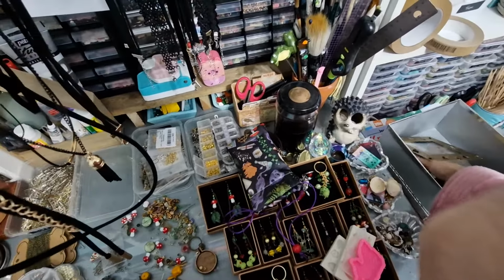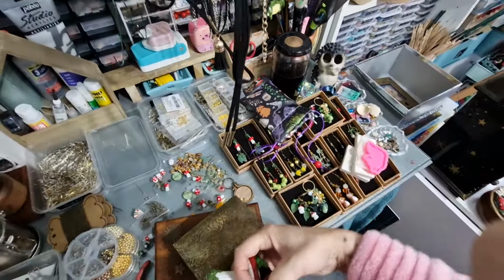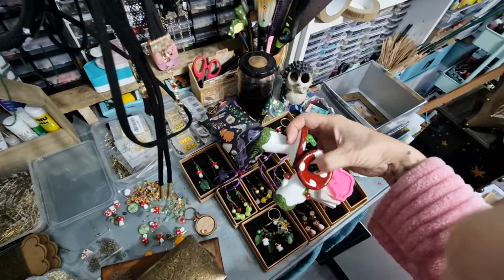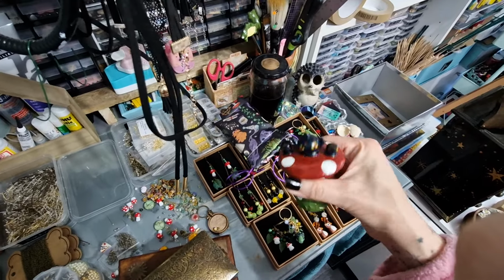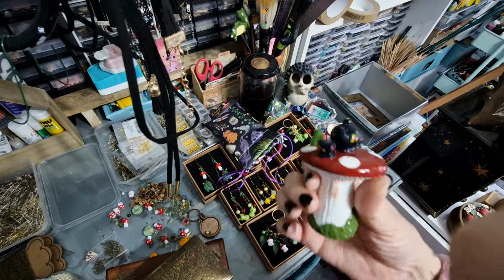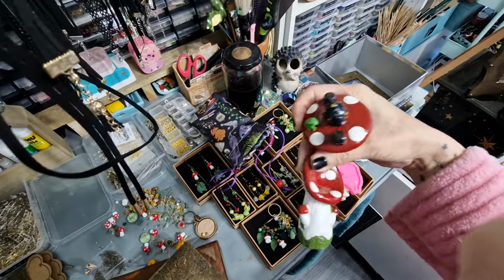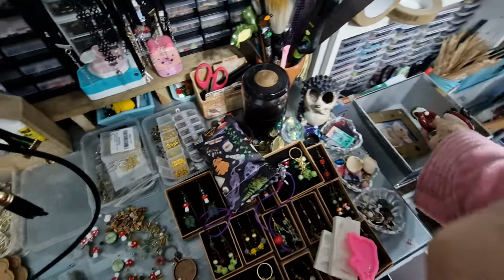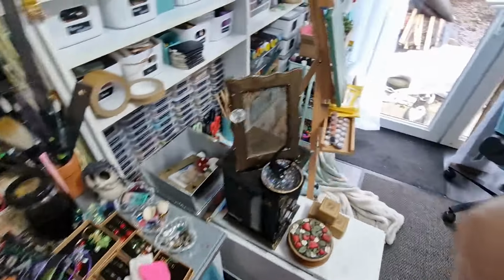But sometimes I come across the weirdest, most unusual things that I decide to upcycle. This is a little set. It's a little toadstool teapot set, dinner set, sorry. I added a frog to it, repainted the whole thing because it was really weather worn. There's another seat in there, and that's for like a little fairy garden or just for decoration.